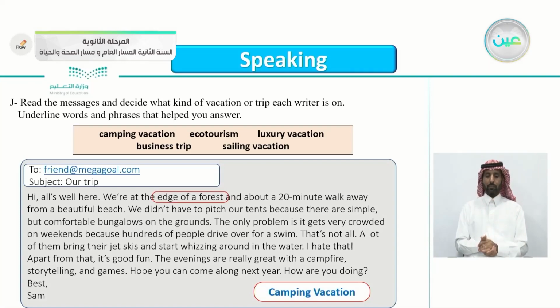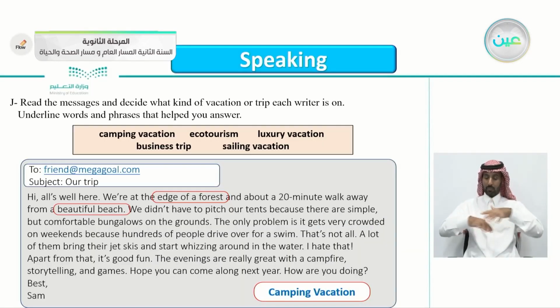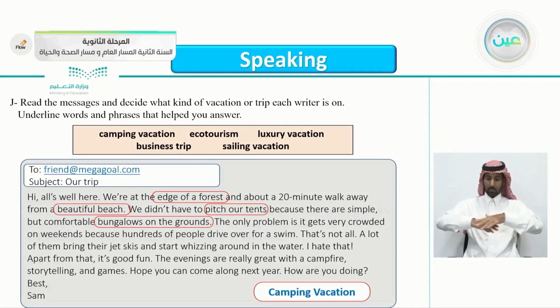You can say here the edge of a forest. He's at the edge of a forest. We know he's camping there. Also, he said beautiful beach. Pitch our tents. He mentioned tents. That's how we knew that he is camping. Also, he said bungalow on the grounds.